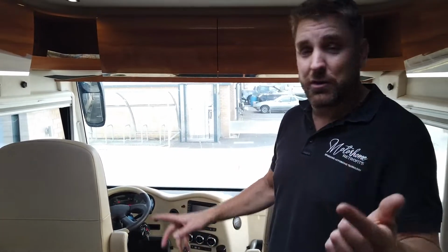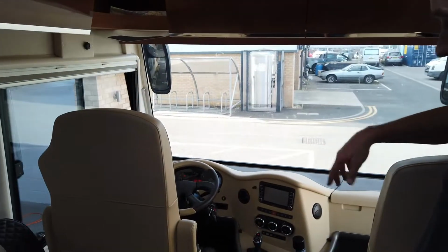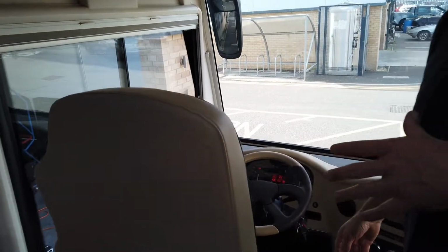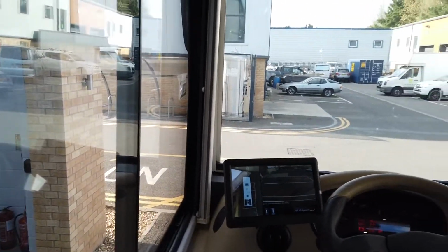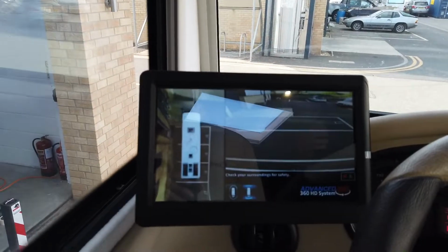Right, now we're inside because Tim's told me off for wasting too much time on the video, because we're meant to be doing video of the 360. Now, we keep showing you these videos. We're not going to go for a test drive in this, just purely because the customer's on its way back. So we spent the last 2.5, 3 days doing this.